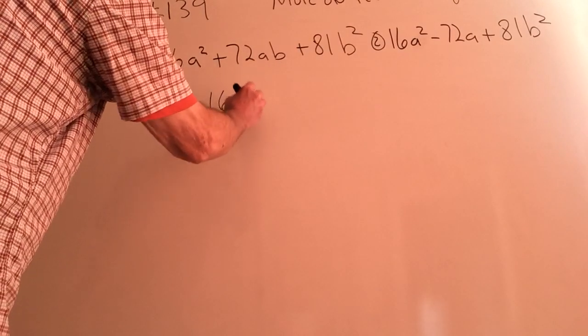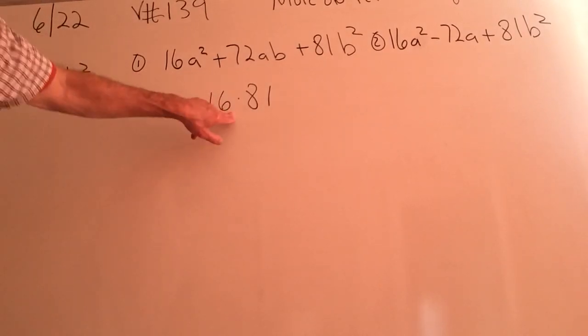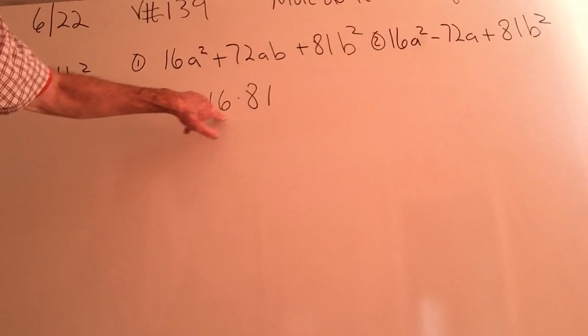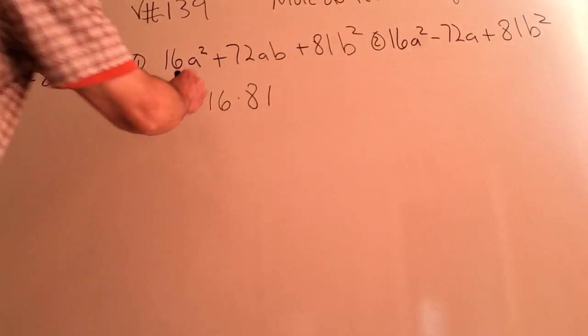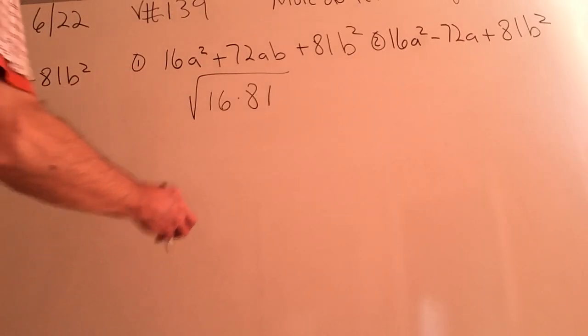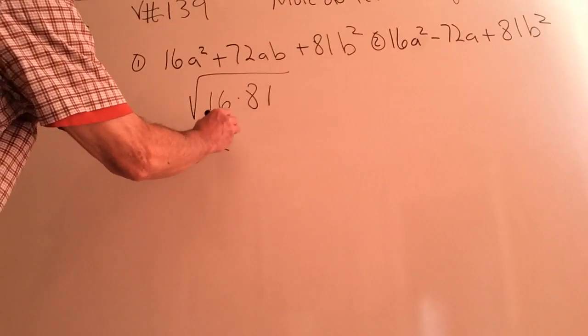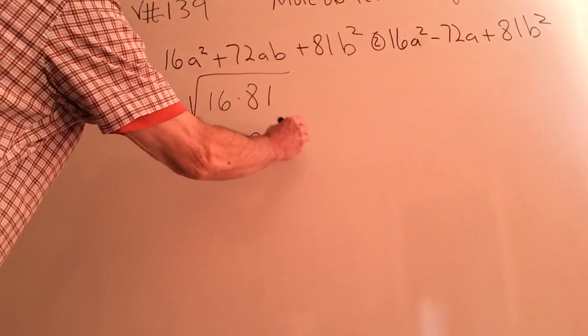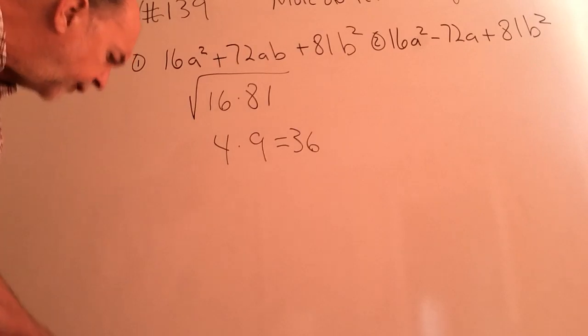16 times 81 is some big number. We're guaranteed it's a perfect square because a perfect square times a perfect square is always a perfect square. But instead of knocking ourselves out, we can just put the hat over it, as we did all the way back in October of last year. And then again, not finding the product, you just get 4 times 9, which is 36. If you can double that and come up with 72, then you found your answer.